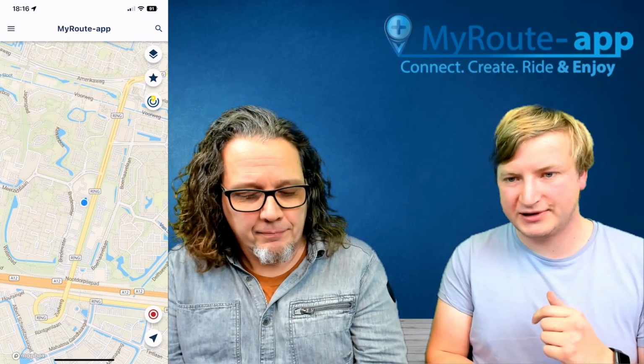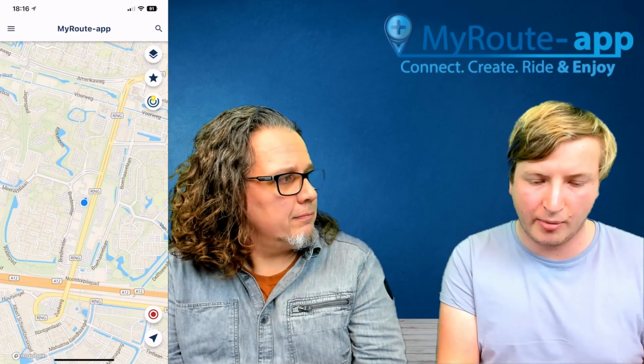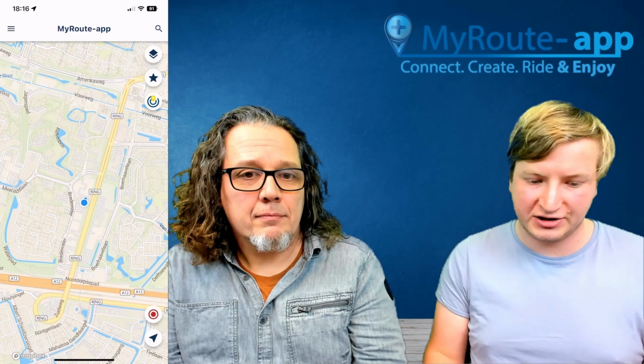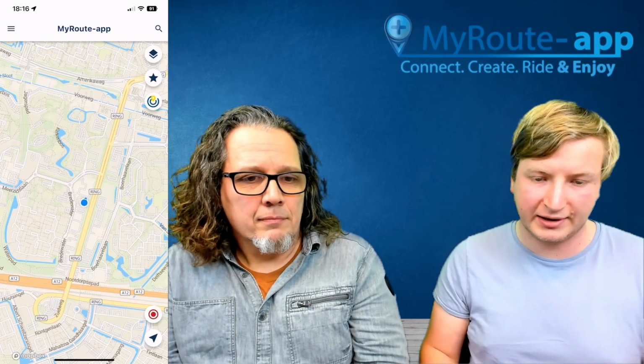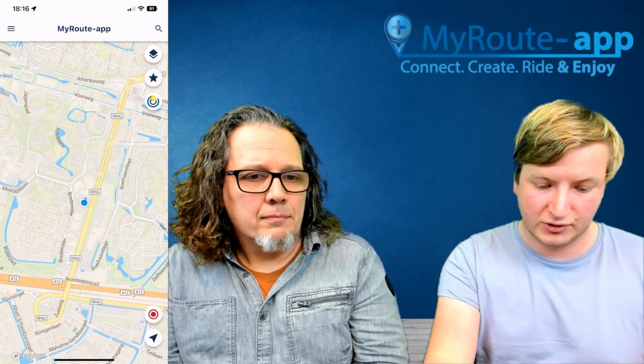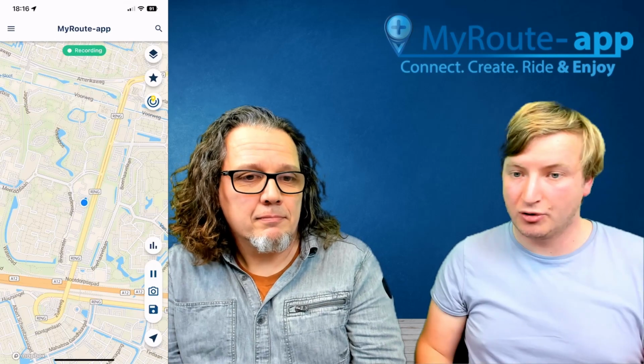Correct. So as stated before, the Navigation Next is developed as a module within the mobile app. So the first thing that has changed is that the Start Track Log button on the bottom left has disappeared. It has now become a small red button. A record button. Exactly. If you tap that, the recording will start.